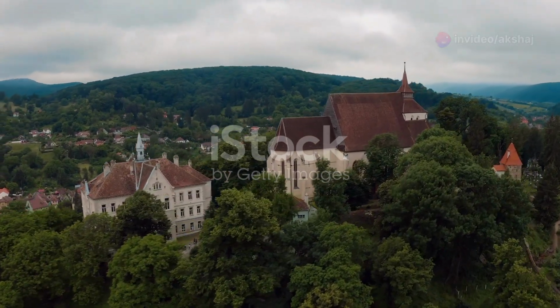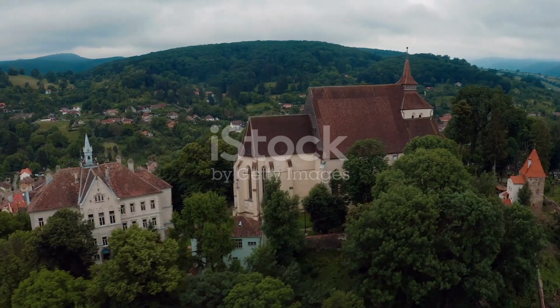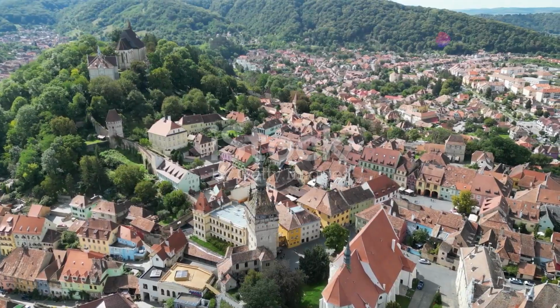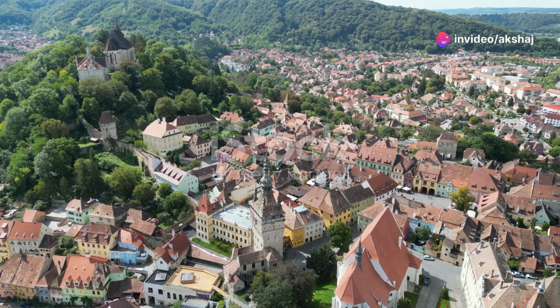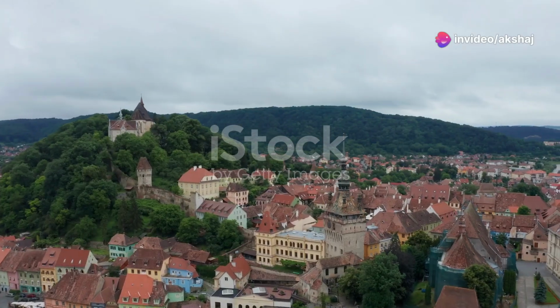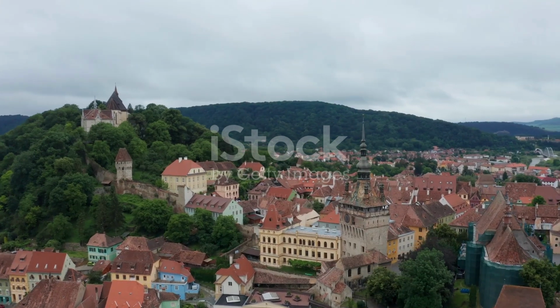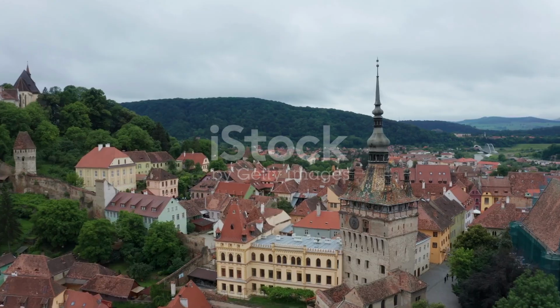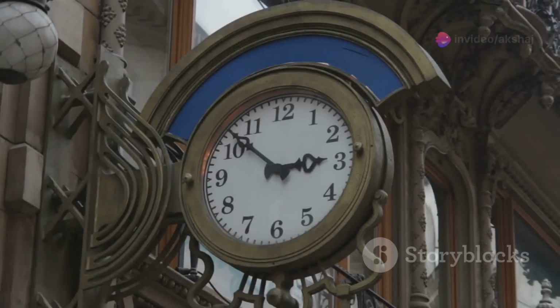Prepare to be transported back to medieval times as we enter the enchanting town of Sigara. As you step through the ancient gates of Sigara, you'll feel like you've entered a different world. The town is built on a hill, and as you climb higher, you'll be rewarded with breathtaking views of the surrounding countryside. One of the most iconic landmarks in Sigara is the clock tower.